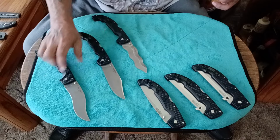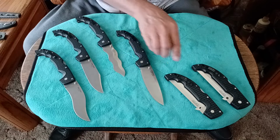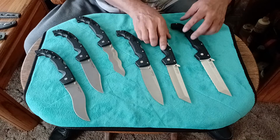Voyagers are badass, people. Lynn Thompson made these to be a folding fighter. That's the whole purpose of a Voyager. That's the real purpose of it, is to be a folding fighter, people. That's why all the blade styles are fighting knife styles.